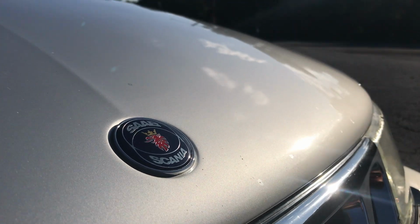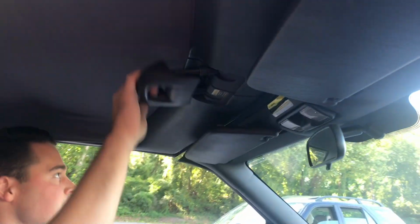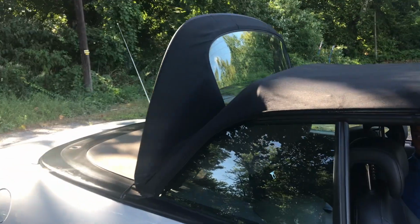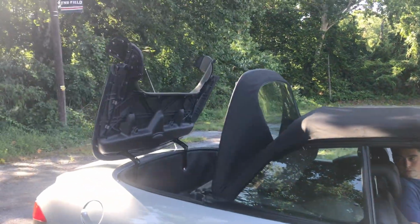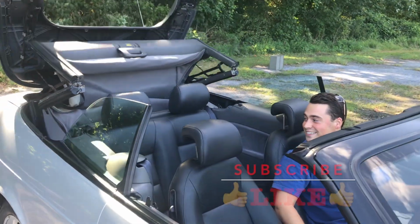Tell me about the roof. Can we open it up and see how it works? Yes, so it's not fully automatic, but there's one latch here, and then we press this switch here on the console, and the roof will fold up in the back. Not the fastest roof. It still works though.